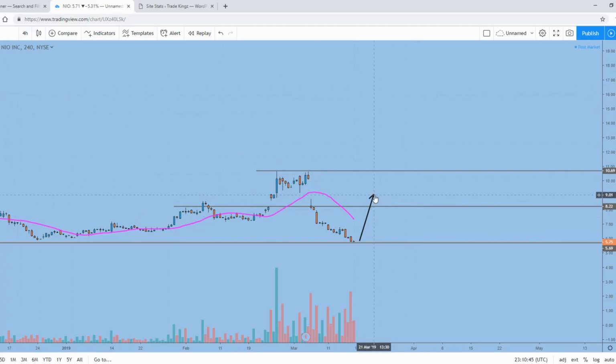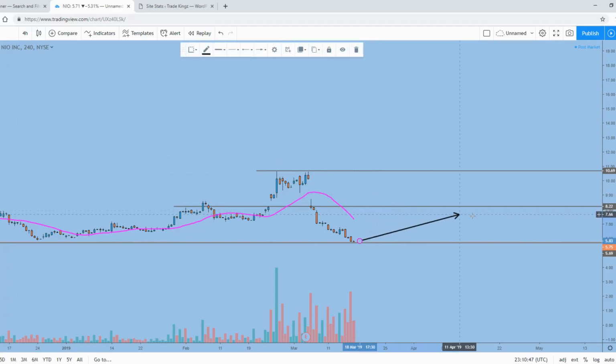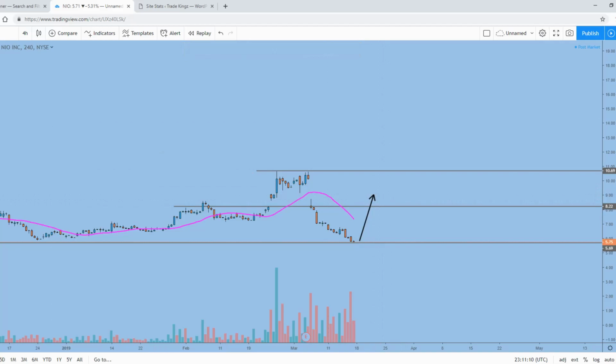I'm not saying it has to happen on Monday or the next day. I'm saying this can happen at any point. You've got to watch for it. This is the 4-hour chart, so I'm talking on a swing trade basis, not a short-term basis. In order for me to trade this bullish in the long term, I need to see a break above this moving average and a break back above this median at 825.